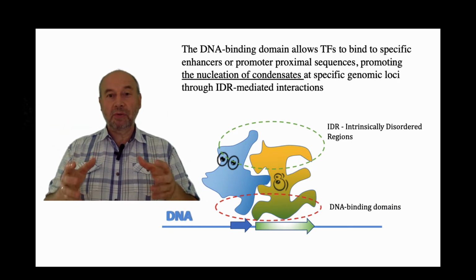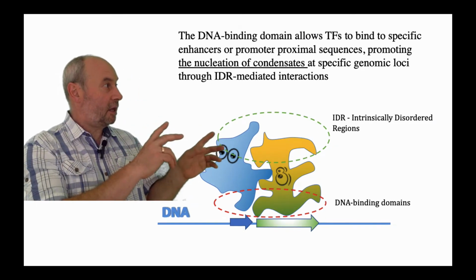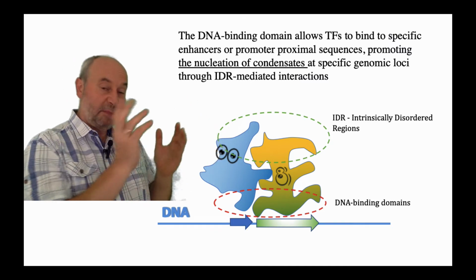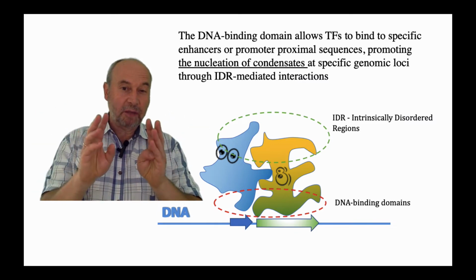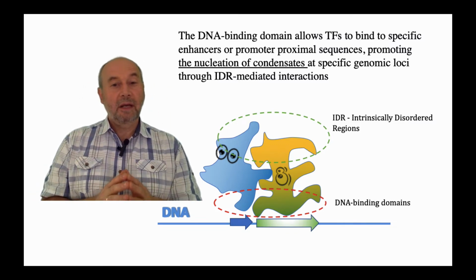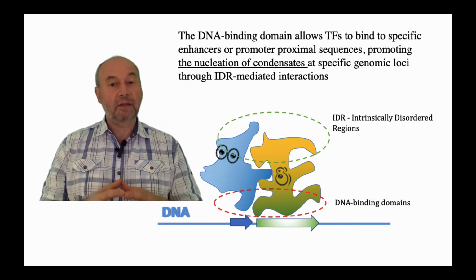And that happens through so-called IDR-mediated interactions. IDR here stands for intrinsically disordered regions, which cannot form any stable structure by themselves. They can only stabilize when several factors are brought together in close vicinity, and then they can temporarily stabilize the structure. And at the end, they form this condensate of many factors together.